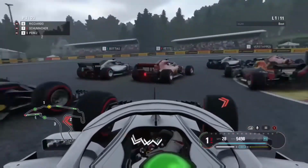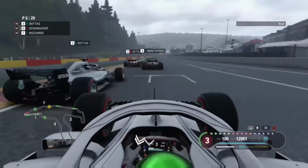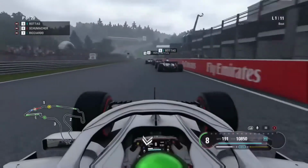We, however, get past Ricciardo and get alongside him, and Bottas is there for the taking as well. We're side by side with Bottas, and Bottas gets the better exit. We're behind Bottas. We've got ahead of Ricciardo, so we've just lost one position and gained another.